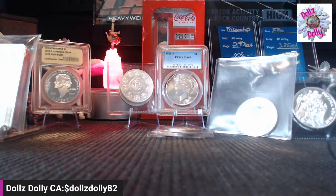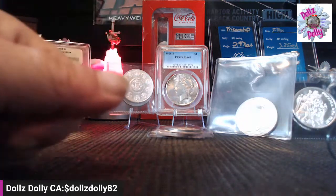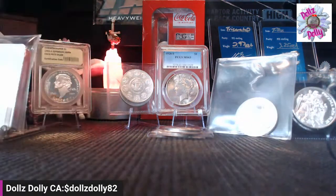So barber halves are also known as Liberty heads. Well, let's hope so. Maybe they will. Usually when people share out, others come in. It does help. So Liberty head, and they're from 1892 to 1915. So like the dime and the quarter, it was designed by Charles E. Barber, whose initial B is at the truncation of the neck.